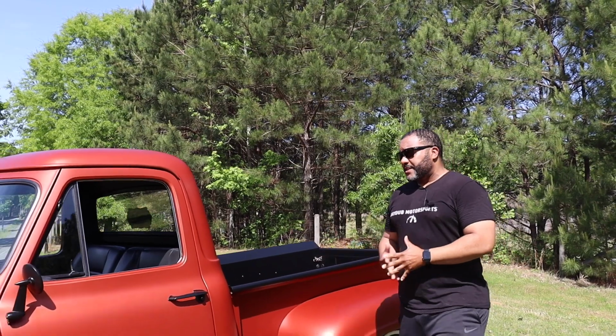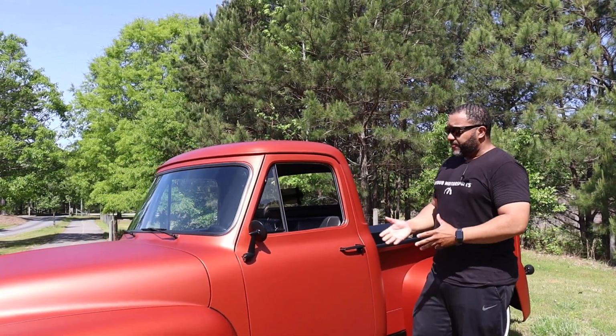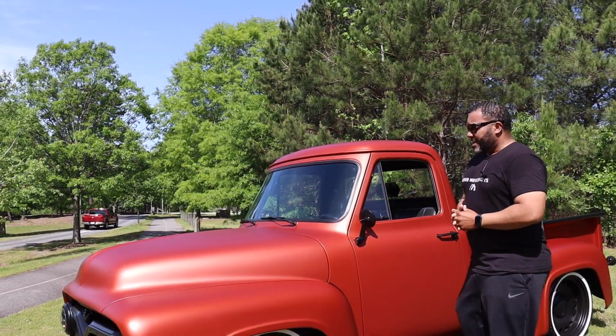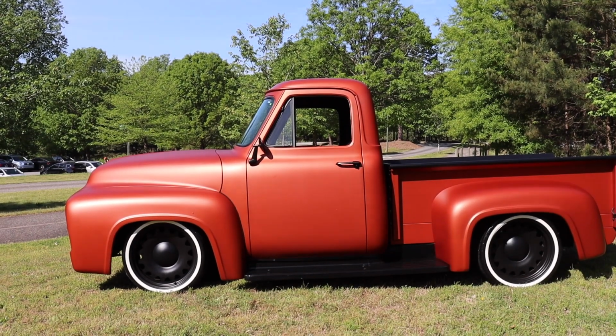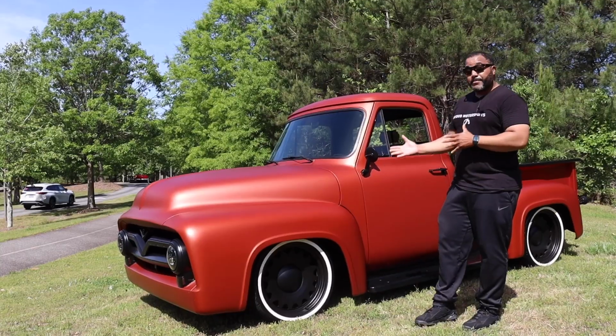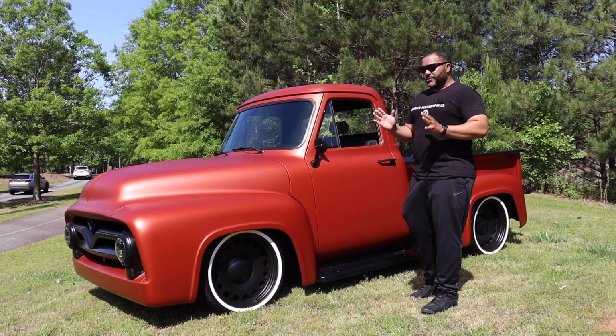The vehicle we're featuring this week is our throwback edition. We're taking it all the way back to 1955. This beautiful Ford F100. And this right here is, well, you really don't see too many of these particular body styles, but it's a very popular truck, as you can see. It's a beauty. It's been fully restored.